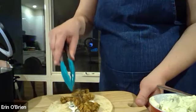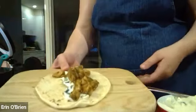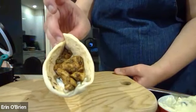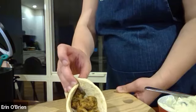Okay. There we go. So that is our pork gyros with tzatziki and flatbreads. How good does that look? Oh, that's great. Thanks, Anne. I'm glad it looks easier than I thought, and you're going to give it a go.